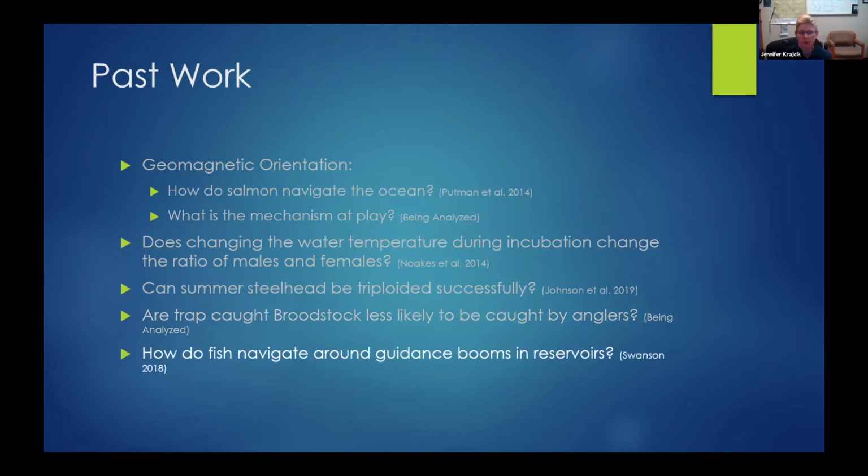We had a master's project that was looking at how fish navigate around the guidance booms in reservoirs. So reservoirs would have a dam at the downstream end of them. And salmon being anadromous and wanting to go to the ocean and leave fresh water, if they're up above that dam, they need to get past it on their way back down. And so one of the ways that they direct them to juvenile transport areas is using guidance booms. So this project looked at the angle and the depth that was most effective.